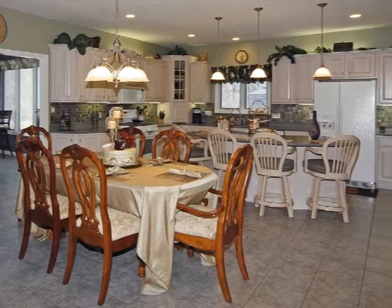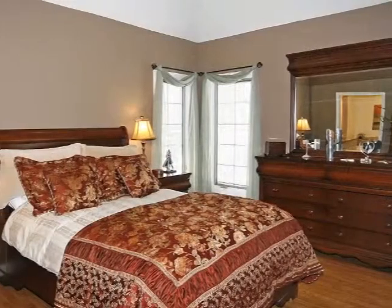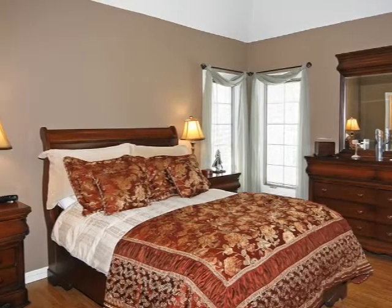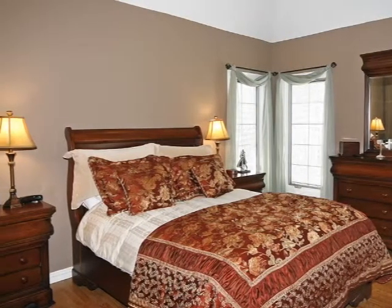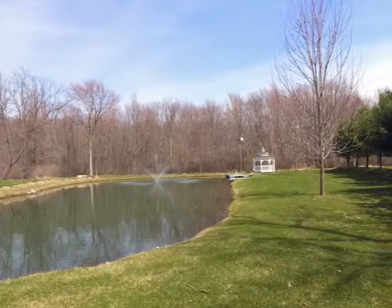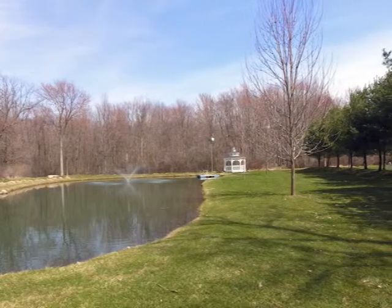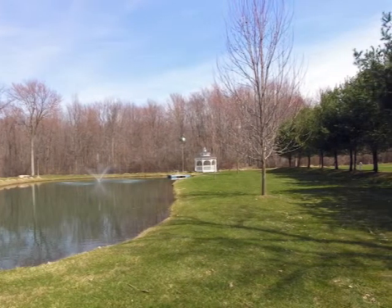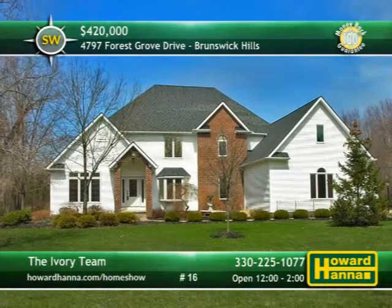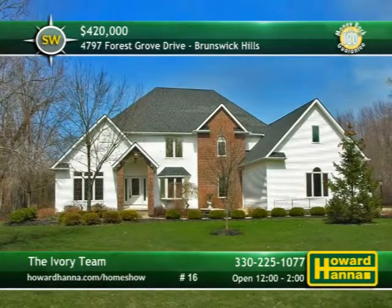tiled floor and backsplash. The first floor owner suite is home to a walk-in closet and a glamour bath, and an additional living suite has its own living room, bedroom, and full bath. The finished lower level offers a spacious rec room and utility room, and the rear deck enjoys scenic views of a stocked lake. For the chance to tour this home in person, visit today's open house and meet with a member of the Ivory team.